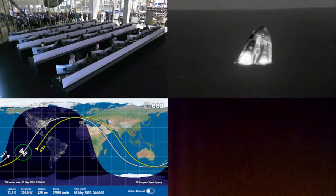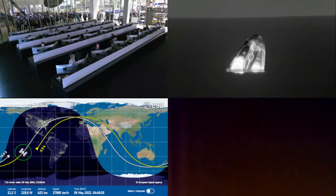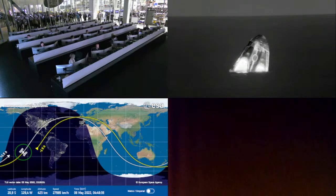Dragon, SpaceX, we are go for recovery personnel to approach. You can expect personnel alongside in approximately 1 minute. Endurance southeast, steam personnel alongside in about a minute.